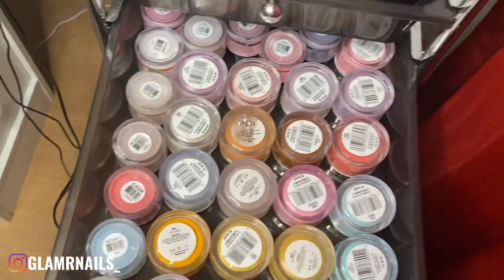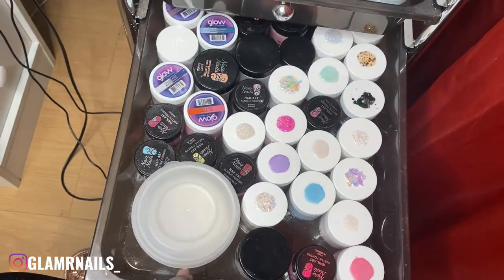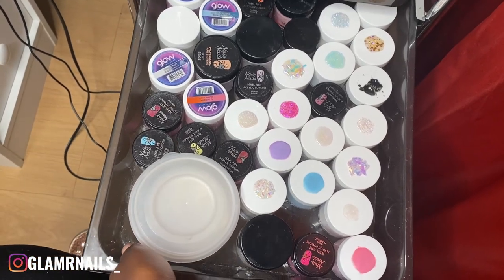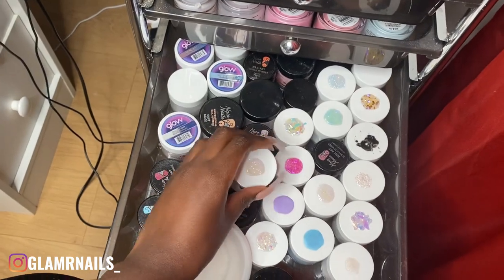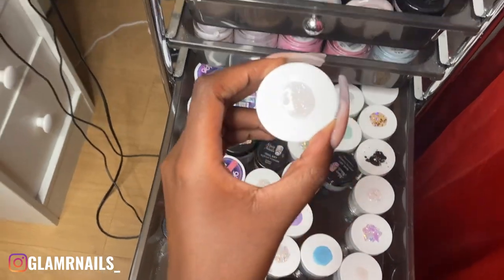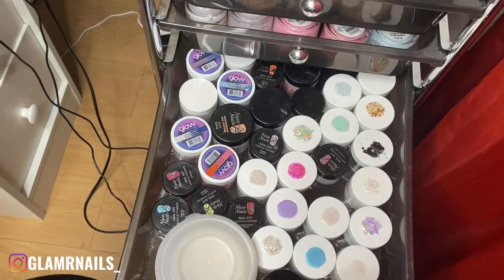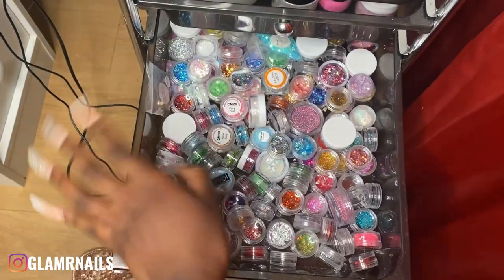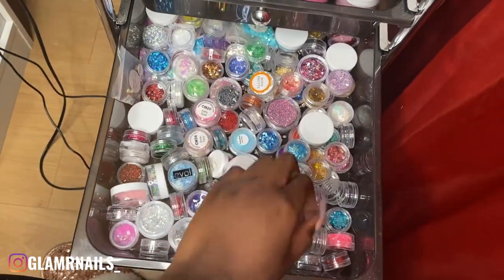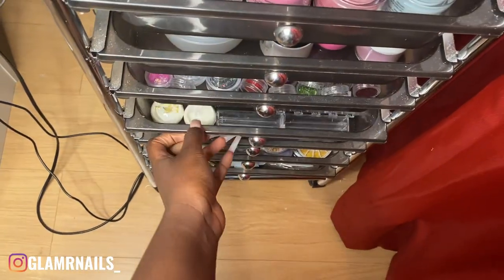I'm just showing you guys my drawers, my nail products, my glitter bells, and then I have some custom mixed acrylics and glitters, and then I have a whole drawer full of loose glitters and stuff. So that's mainly what I'm going to be organizing. I will do a part two, like I said, detailing exactly where I got everything from, and then showing my toe setup for when I do acrylic toes. But yeah, I hope you guys enjoy this video.